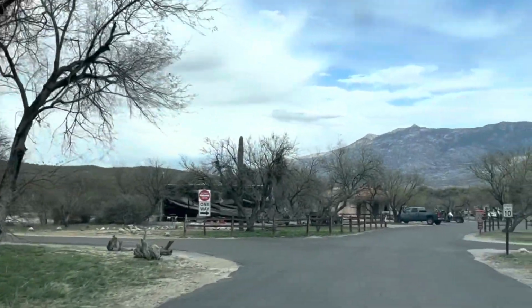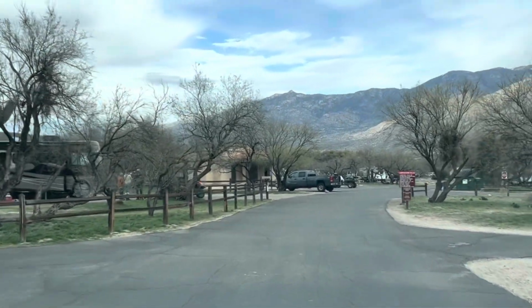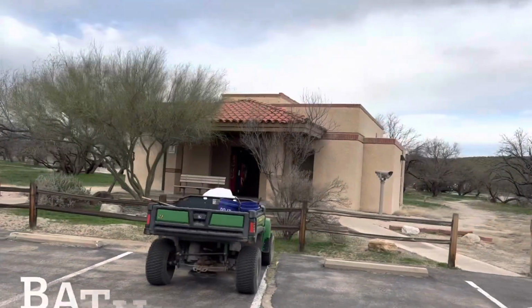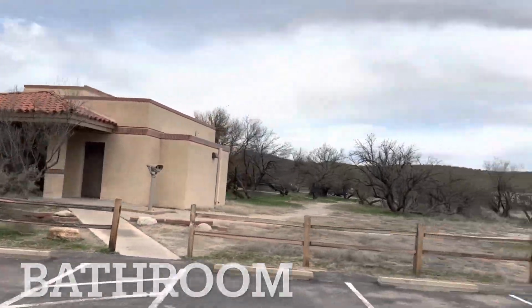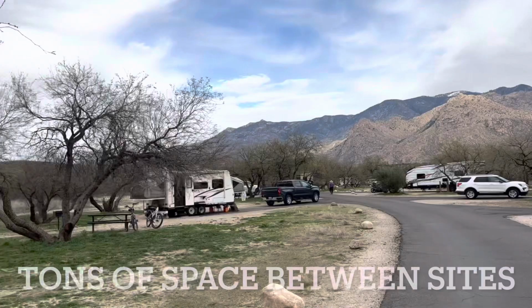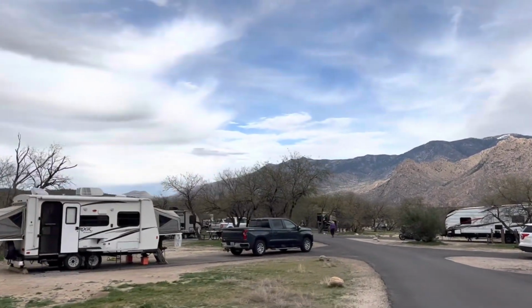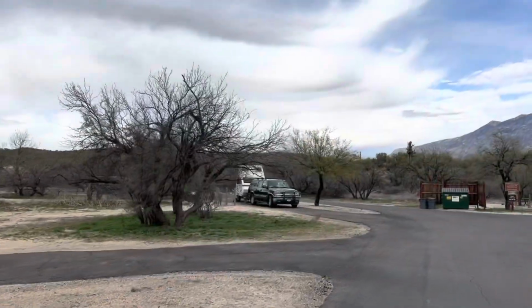This is a great campground. Lots of space between sites. As you drive in here, it has some really nice bathrooms. Here's the bathroom house. But check out the space between sites. You can see these trailers parked here, but there's tons of space between you and your neighbor. Highly recommend this place to stay.